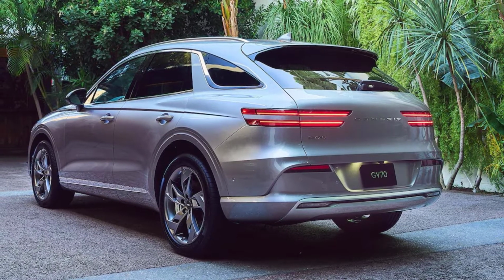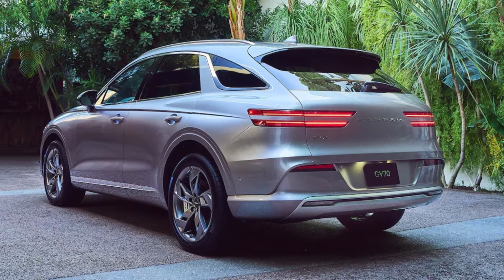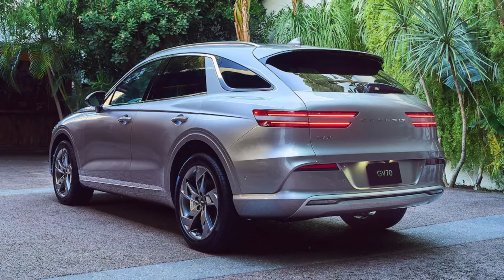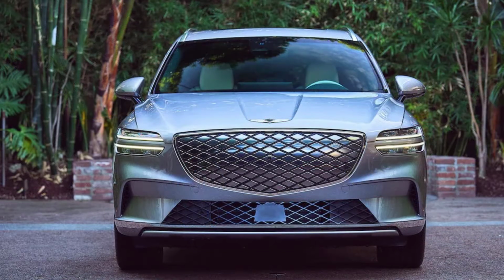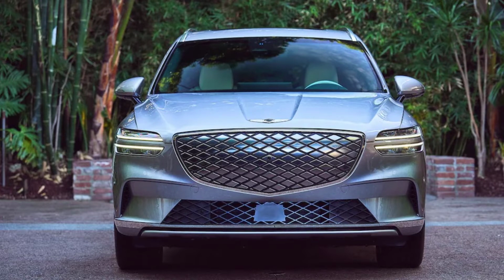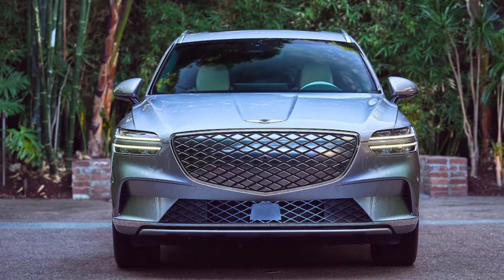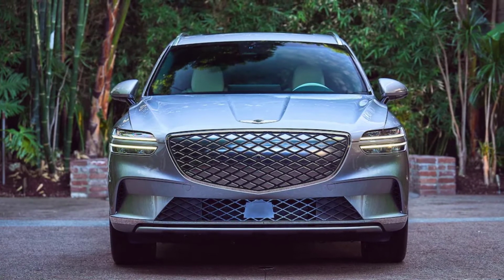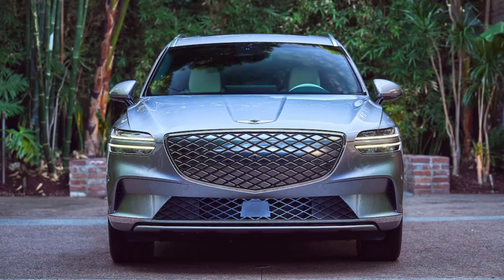The Electrified GV70, a name of which we are not fond, since electrified usually implies partial electrification of the powertrain, such as a hybrid, while electric means an all-electric car, doesn't ride the dedicated E-GMP platform that underpins the Genesis GV60, Hyundai Ioniq 5 and Kia EV6. Rather, it is literally an electric version of the gasoline GV70, as is the Electrified G80 sedan, though Hyundai insists the architecture was designed with battery power in mind.